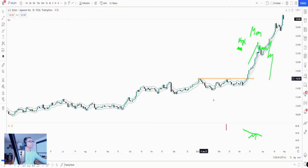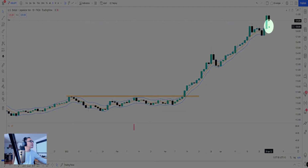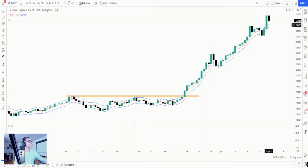Dollar versus the yen. We see prices are going up. It hasn't hit the midpoint here yet. So we're still looking for prices to come further down and touch this midpoint here on the daily before going up. So we are still looking at trend trading this. We are not going to look at selling this really.